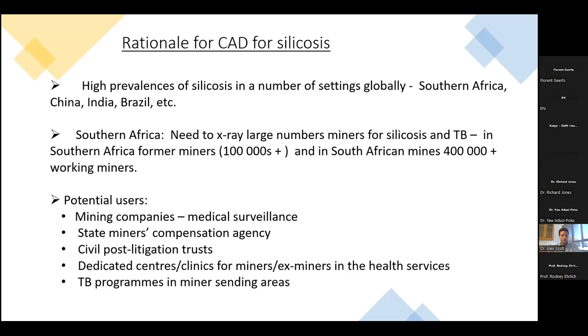In Southern Africa, our minds have been focused for some years now because of the need to X-ray large numbers of miners, particularly gold miners, because silica exposure is highest and the risk is highest in gold mining, silicosis being a fibrotic disease of the lungs. The litigation led by attorneys has resulted in a number of awards and settlements which require the finding and examination of large numbers of miners who have worked on the South African gold mines, but many of them are not in South Africa. They're in Mozambique, Eswatini, Lesotho, and Botswana, and some countries further north from the old days.